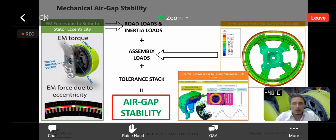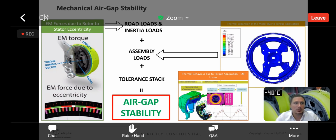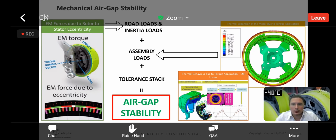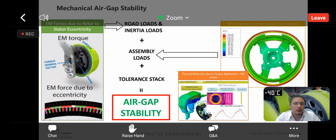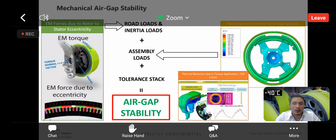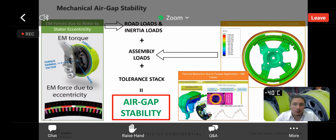Well, we need to understand the mechanical air gap stability of the motor if all of those things are combined. So to the road loads and inertial loads, we also have to add the electromagnetic forces that occur due to stator eccentricity. So going into a corner changes that force, basically pulling the rotor towards the stator. There are also different assembly loads and the different thermal mechanical behavior of the motor due to the torque application or braking, etc.